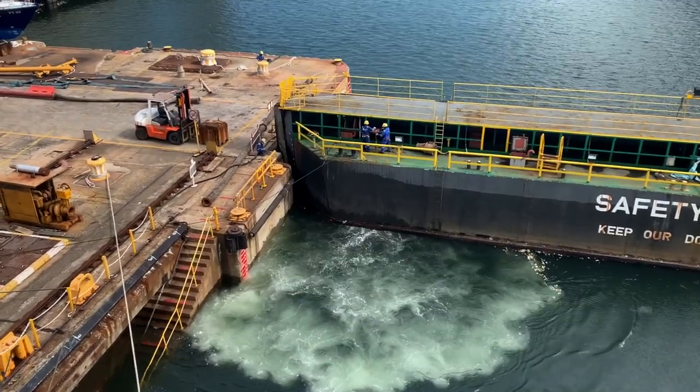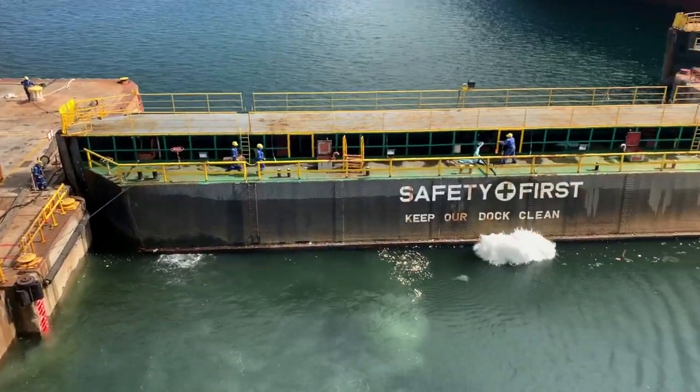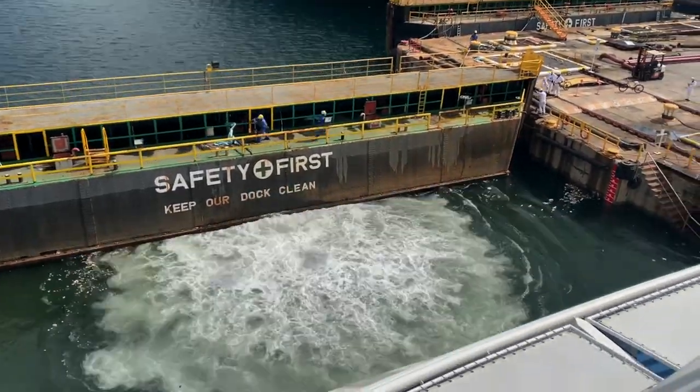So let me invite you for a short tour to project my images to your retina. The Sembcorp Marine Shipyard in Singapore operates in full swing to assist the ocean liners. Those huge vessels are waiting for better days to come.